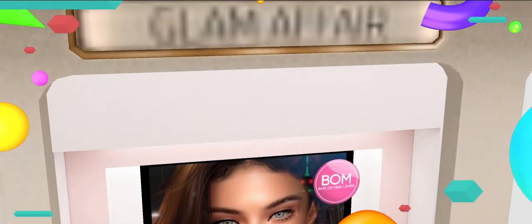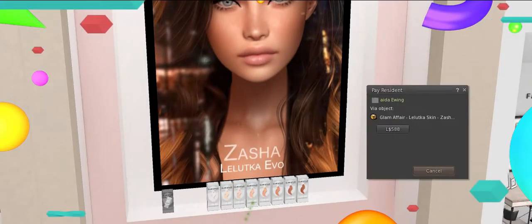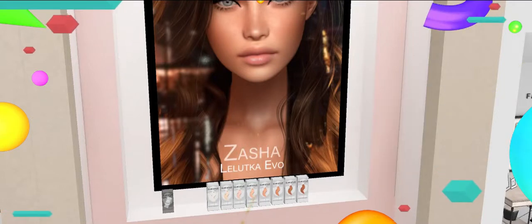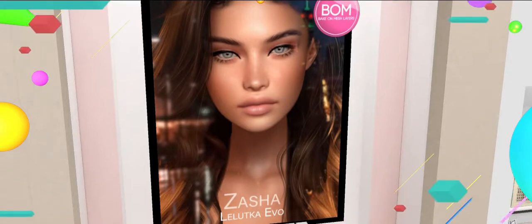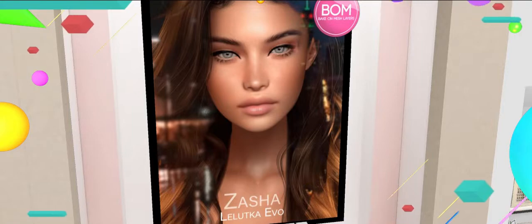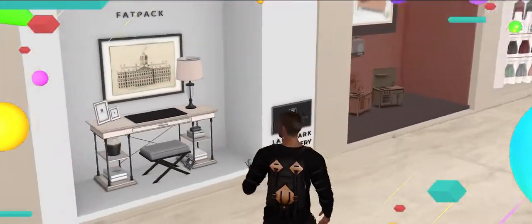Who's this? Glamour Fair. I can obviously tell that it's Glamour Fair. But we got skin. Zasha looks great. Right, wait a minute, I just missed the price here. $588, guys. I like this. All right, Zasha, you look good.